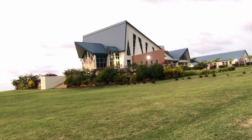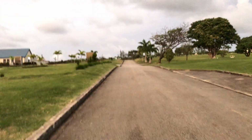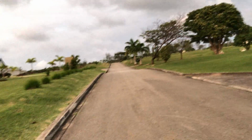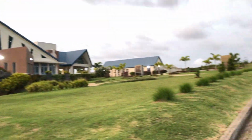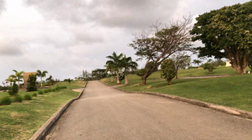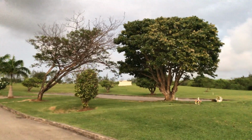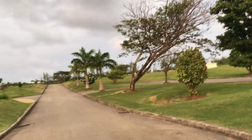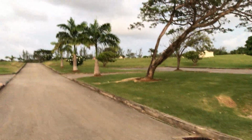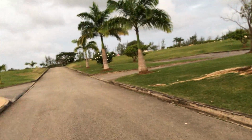This is the chapel for Mount Pleasant Memorial Gardens. Mount Pleasant is something similar to Coral Ridge Memorial Gardens, which is at the Racecourse Church. Coral Ridge and Mount Pleasant are the same. Coral Ridge is in Christchurch. This Mount Pleasant Gardens was something recently started about 6 years ago.